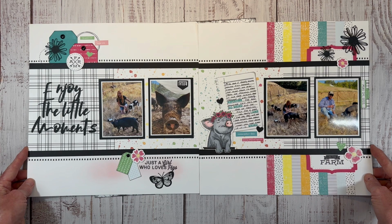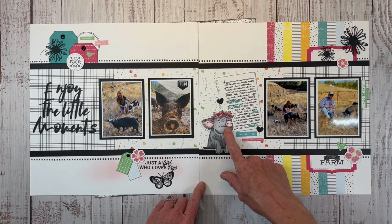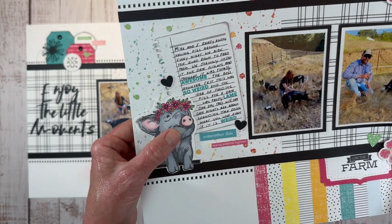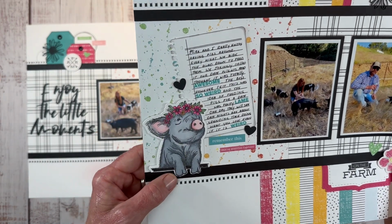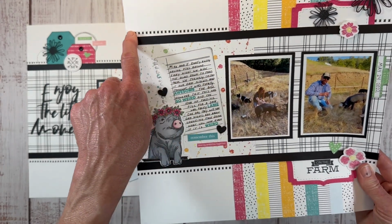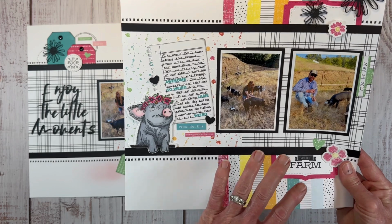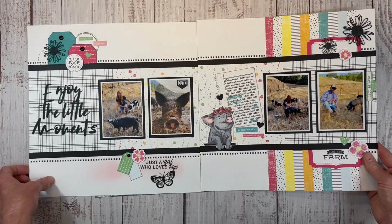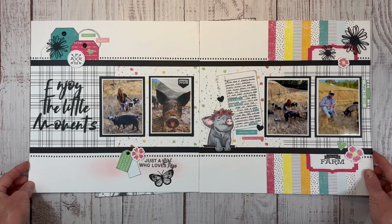And I love it. I love how it turned out. I thought it was really fun. This little adorable pig here is from a stamp set, and I colored him in with my Spectrum Noir Tri-Blend markers. I did a little stamping with some border stamps, and I really love the pops of black with the bold color palette. That is definitely something I'm drawn to and will repeat again.